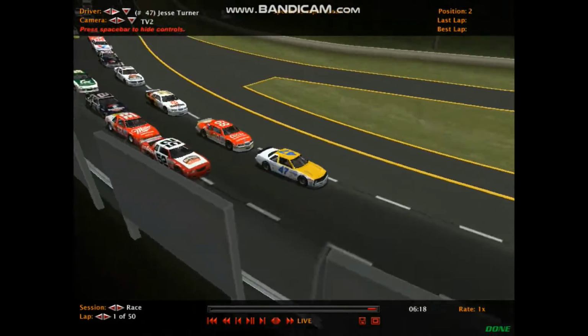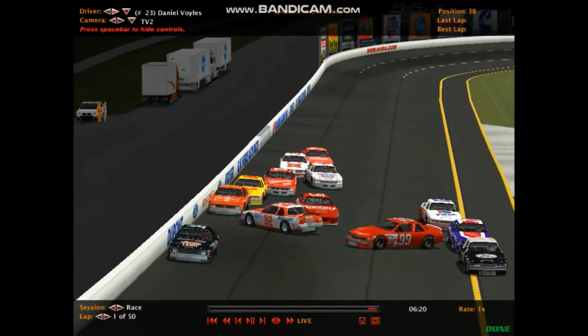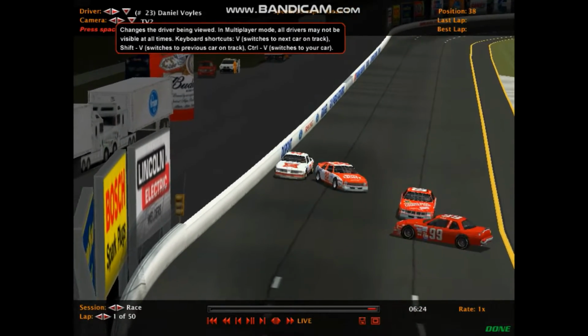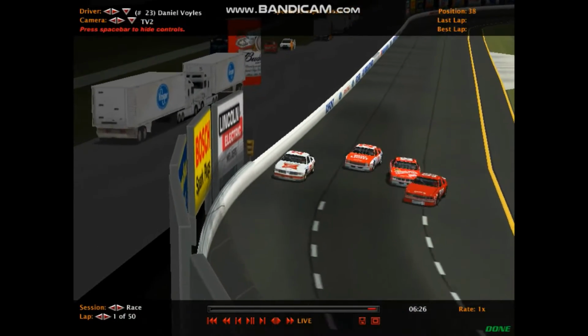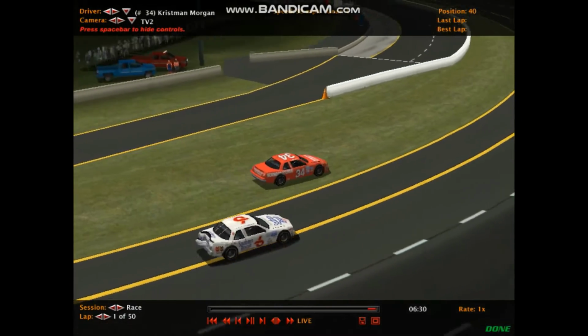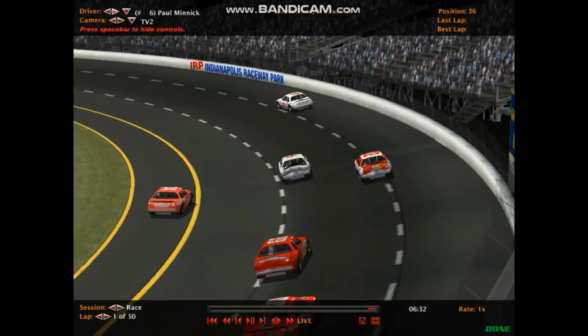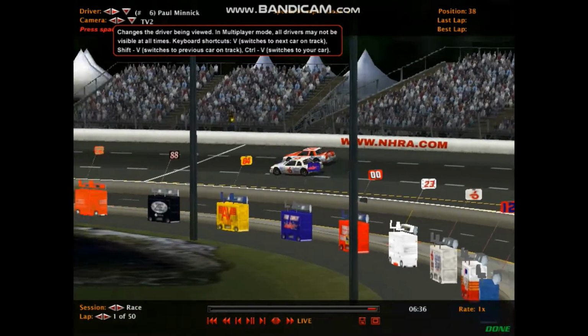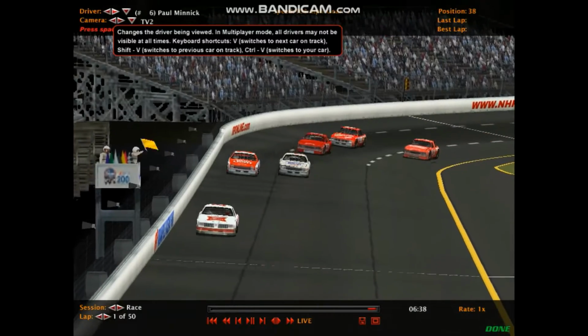And already got trouble on the backstretch here. That's Gabby Conklin in 32 who is spun. Zach Winkle is also involved, the 99 car. And I saw a white car spinning under. That's one of the points contenders, Paul Minnick, car 6, who has spun. Chrisman Morgan in 34 also involved as well, as the first caution flag flies on the first lap of the race.